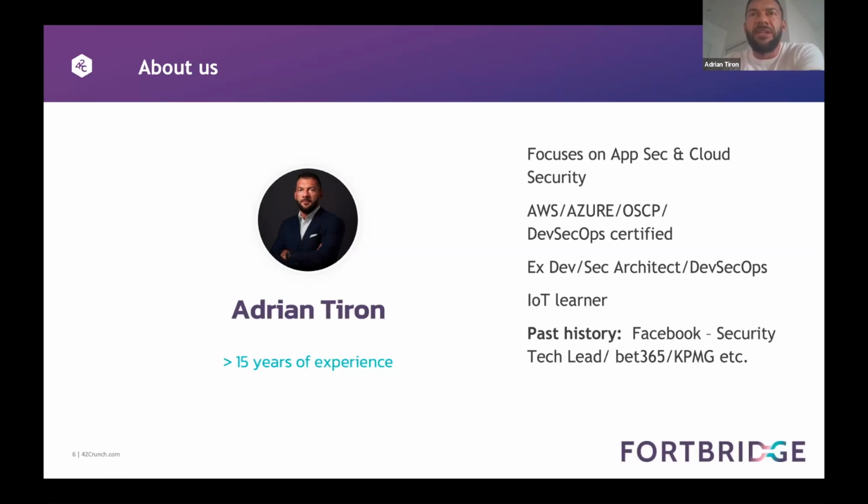Initially, I was a generalist in security. Then I decided to specialize in application security. And in the past 4 or 5 years, I also specialized in cloud security. This is how I became certified in AWS security and Azure security. And of course, as an old timer, I also got the Offensive Security Certified Professional, and a couple of other certifications like DevSecOps and other stuff.